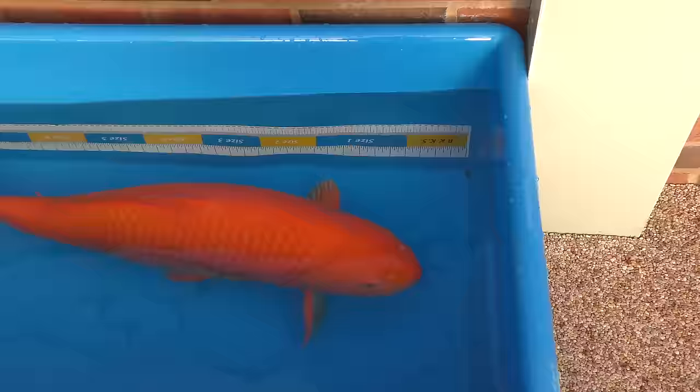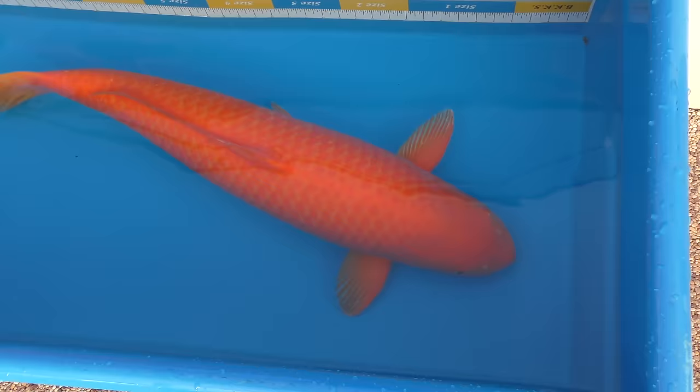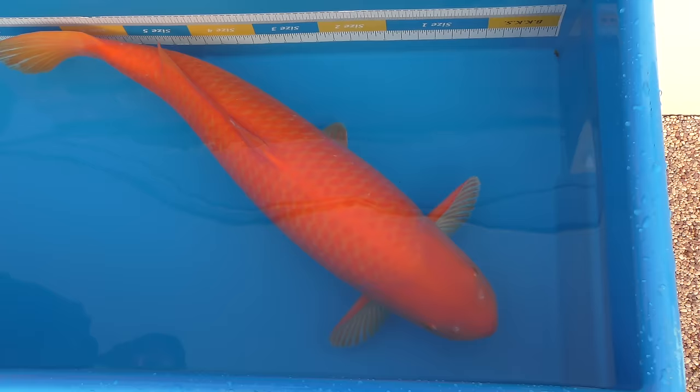If somebody's looking for a log in the pond, this is the one, isn't it? This is it, absolutely. There's a bit of food on here. Actually, that's exactly what I'm going to say. Someone might say the body is not there, but it just needs feeding. It's only at 9 degrees and it hasn't been fed a lot.